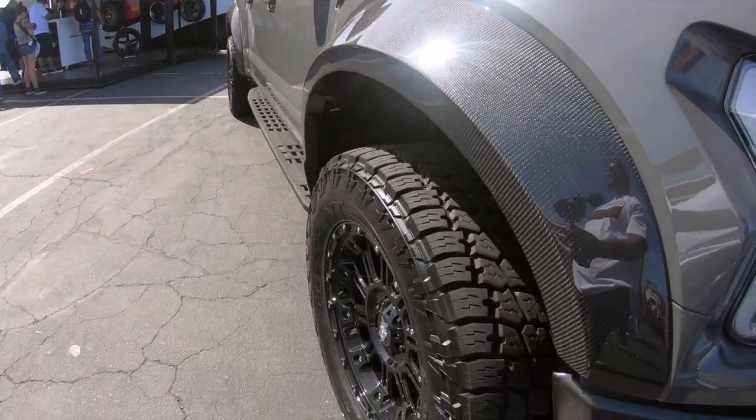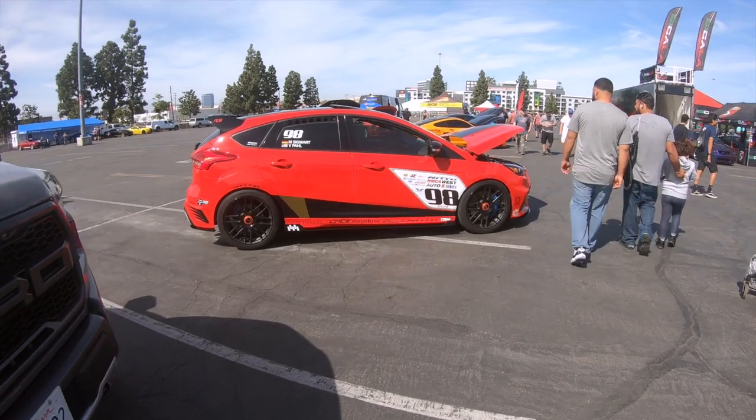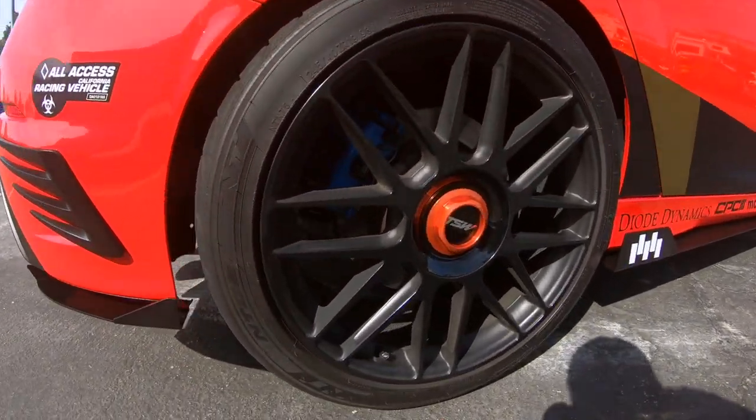Friends from Nitto showing out today. Coming forth, Ford Focus. Look at that. These TSW wheels. Center lock wheels because race car.